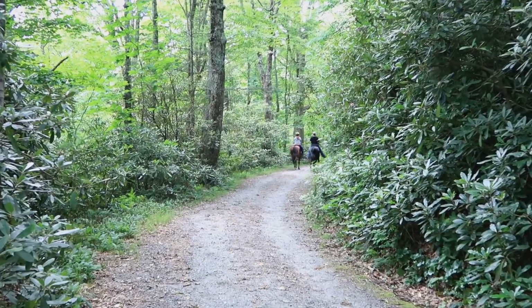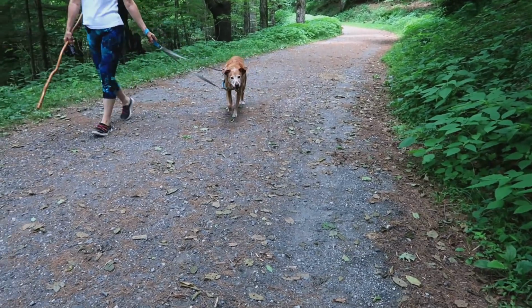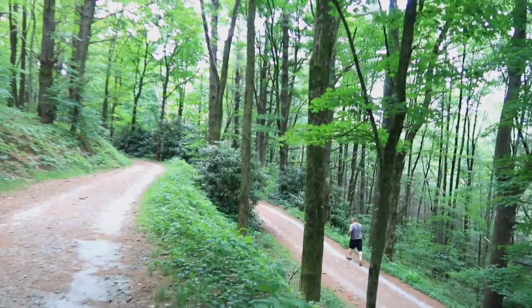It's a very nice multi-use trail for horseback riding, hiking, walking with your dogs. Seen a few joggers. No mountain bikes though.